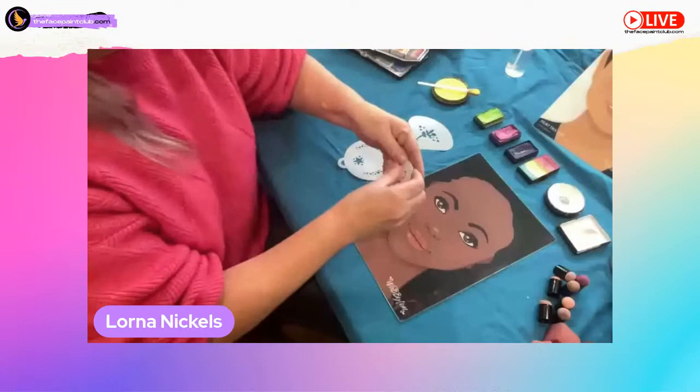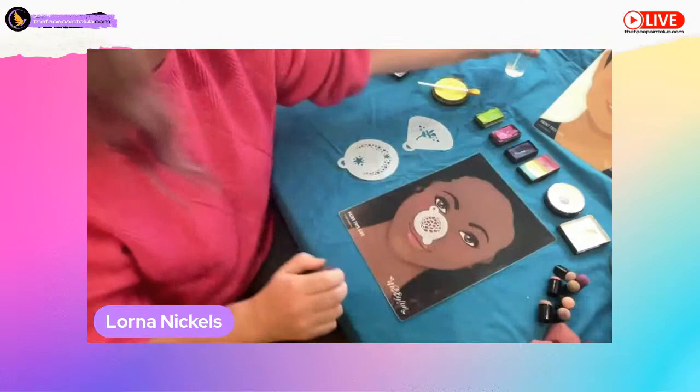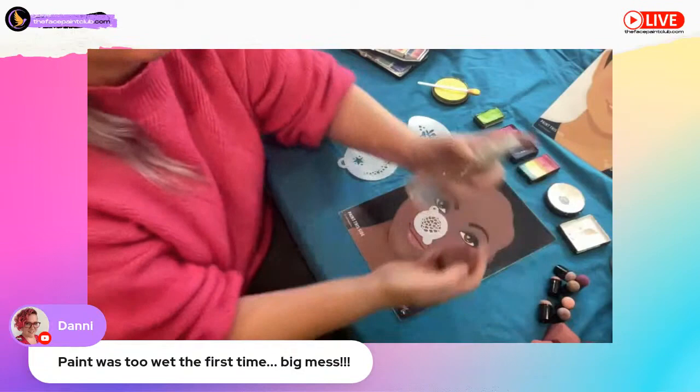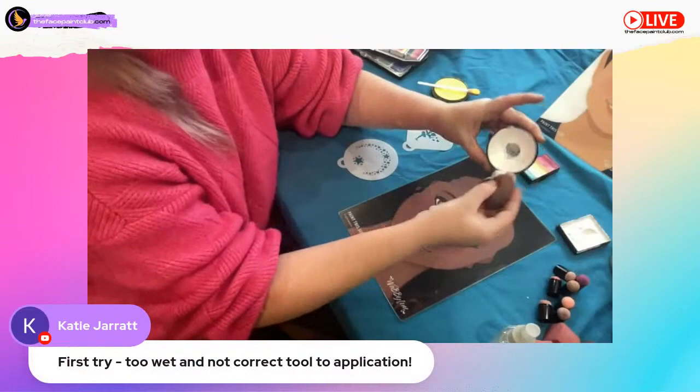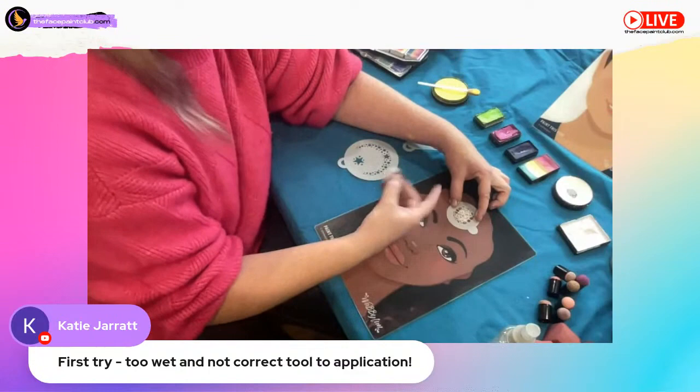Too much water will make it bleed under the stencil. So I'll just show, get me sponge, water. You only need the sponge to be damp. You don't need it to be saturated. If you add too much water and your paint is, can you see that? It's bubbly. When you add it to the skin, or in this case the board, you're going to get a bubbly mess and you're going to bleed underneath.